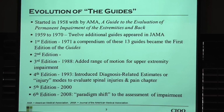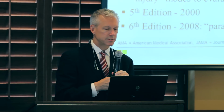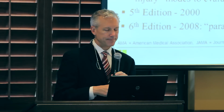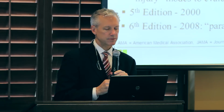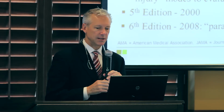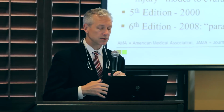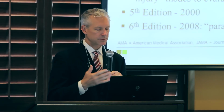It was in 1971 that they took these 13 articles and put them into a book. And that was the first guide. That was the first edition of the guide. Over the years, there have been multiple editions, 2nd, 3rd, through 6th. Various editions have had more significant input than others. The life cycle of a guide is roughly 5 to 7 years. Our most recent guide is 2008, so it's in its 4th year, and it probably had one of the bigger changes, the 2008 guide, which is really good because it makes it much more standardized. It makes it easier for physicians who are doing impairment ratings, and I'll talk to you about what's different in this guide and what makes it good.